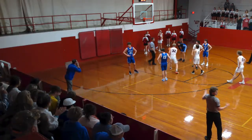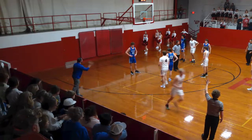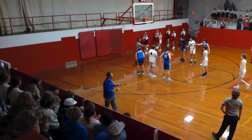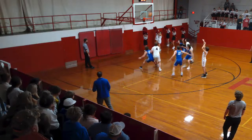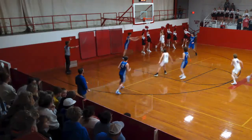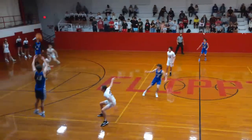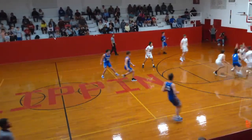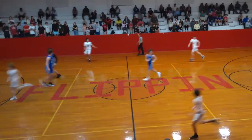First free throw hit the front of the rim, rolls to the back, and is no good. Robbins will check back in. He'll check in for Hamilton. Second free throw is good by Lindsay. Pushes the lead out to 13-8. Cross court, long pass. Down into number two. It's no good. This is what the coach was talking about when he told me they were young.